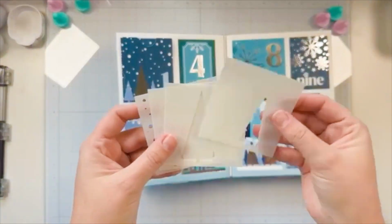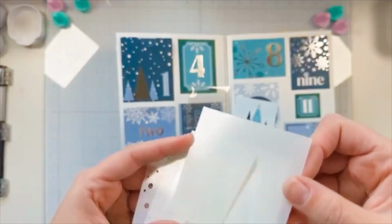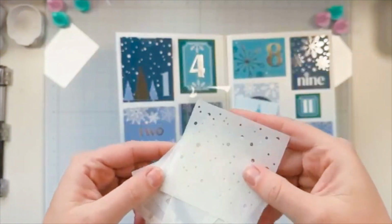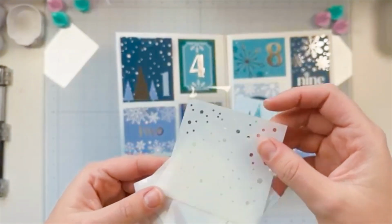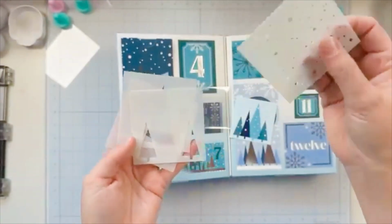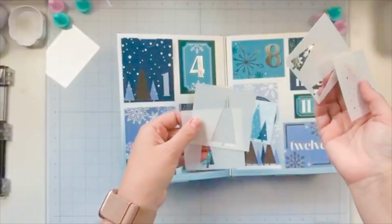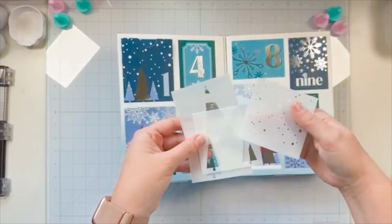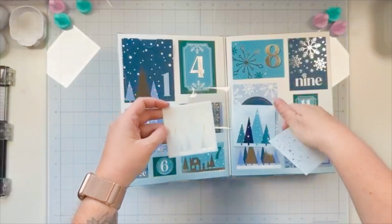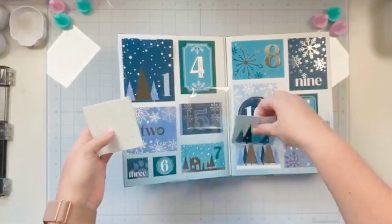So there are 4 stencils. I wonder if they're labeled. I don't see a label. Oh, there is a label. I'm just looking at it on the back side. Okay, it just says Simon Says Stamp and the number. So not as labeled as I was thinking. But we have 1 large tree, 1 medium tree, and 2 smaller trees. So they all layer together, just like in this picture. And then we have falling snow, which is so cute.